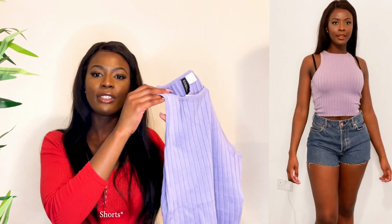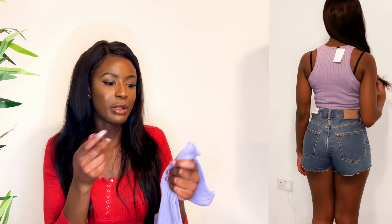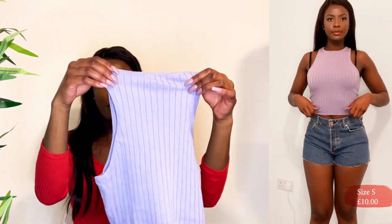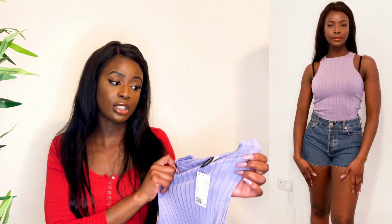So guys, I also paired the skirt with this purple crop top. To be honest, I would actually pair this purple crop top with some black jeans, I believe. Yeah, some black jeans, or even blue jeans, but I don't know about the shorts. But anyway, it's not woolly, but it's warm. It's a warm material. I got it in a size small, and it's £10. It's quite simple, basic, with some nice detail on it, as you can see there. It's just a really, really nice number. I'm not mad at this at all. It's stretchy, it's comfortable, and it's just a nice fit.